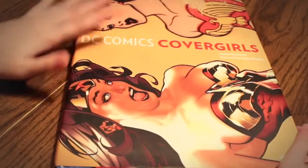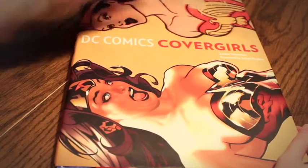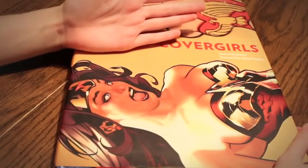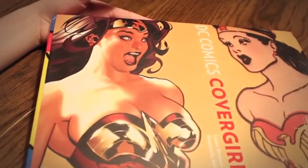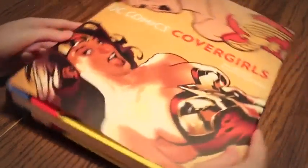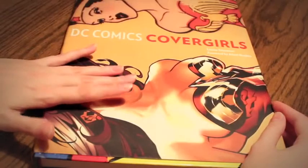The cover is really interesting because we have this iconic Wonder Woman image, and then in a kind of mirrored image we have this redraw by Adam Hughes. And I really love Diana's expression here. She's like, oh my goodness, is that me? And it's interesting because you get both worlds in this book. We get the old and the new.